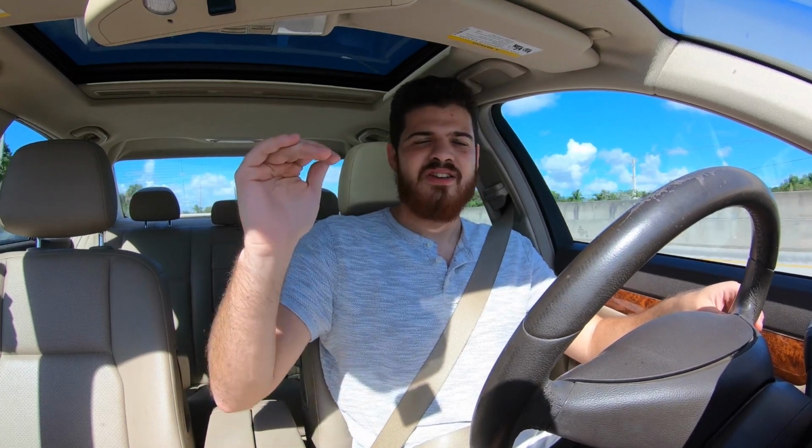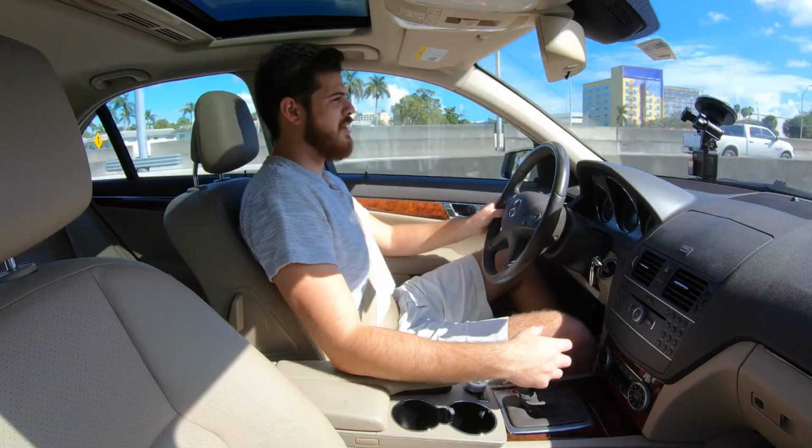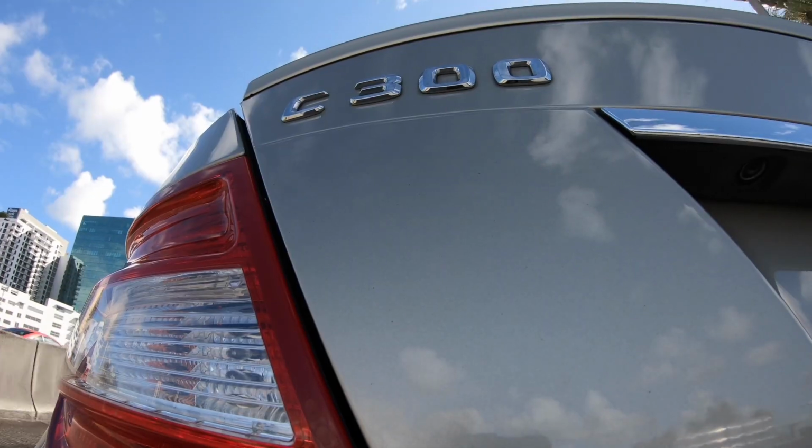This car is extremely easy to drive on the highway. It's very friendly. It doesn't have very rough suspension as well. Even on sport mode, it's very comfortable. All right, guys, so now we're approaching the exit. Let's see how this car handles under some pressure.